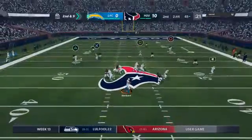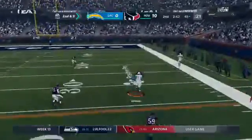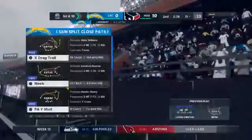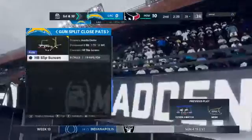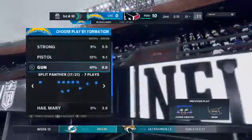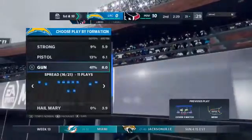A shotgun snap for Herbert. Finds the open man. It's Mike Williams. And he's going to be taken down with another first down as the stop's made at the Texans' 31-yard line. A Charger first there as Herbert finds Williams.